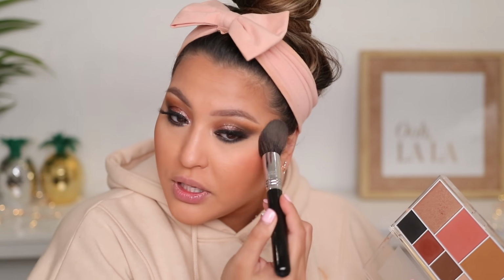Yep. No, I want the darker shade right here, this middle one. Let's see how this works out. Let's see how pigmented it is. I've just been hitting up here instead of the apples of my cheeks. Wow, this blush is really nice. That blended out so fast. Let's go to the other side.